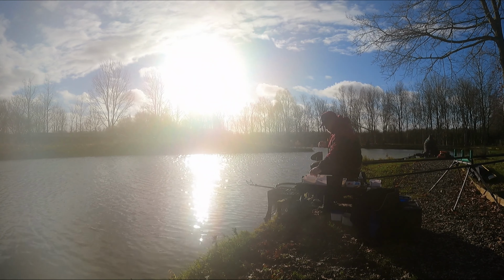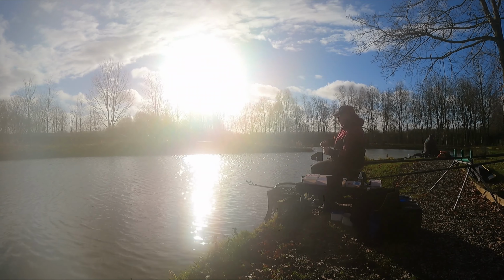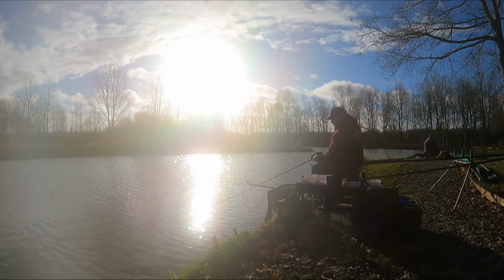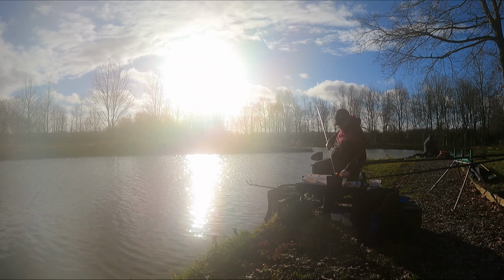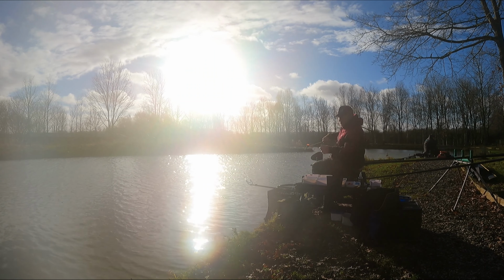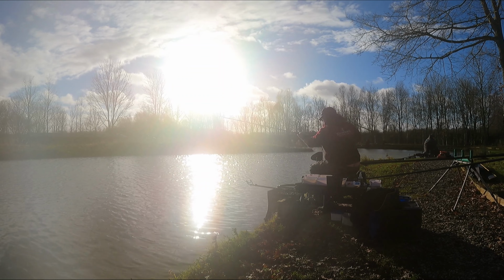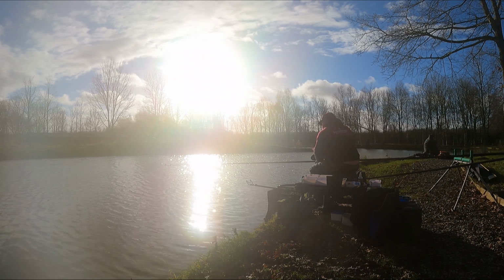Peg 21, for those that don't know it, I've fished it quite a few times, and you may have seen some of the videos I've already done. It does shallow up lovely. About 15 meters it starts to come up, and peg 20 comes up even sooner. So they can be really, really good winter pegs because the fish just seem to sit up on that shelf.